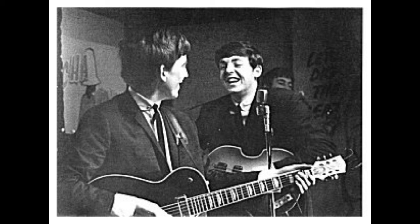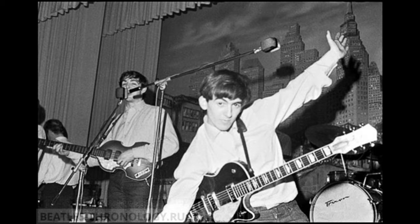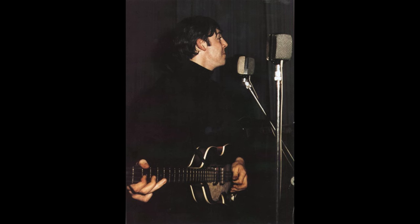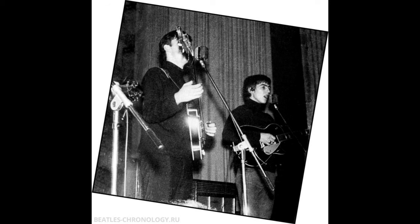Can we hear a little bit of it before we do? Play us some All My Loving. All My Loving, sure thing. Can you hear it? Yes. All right, good. There we go. Gorgeous. Awesome. It's got a thump to it that the other Hofner doesn't have. Yeah, that's where the middle pickup comes in. It's very distinctive.